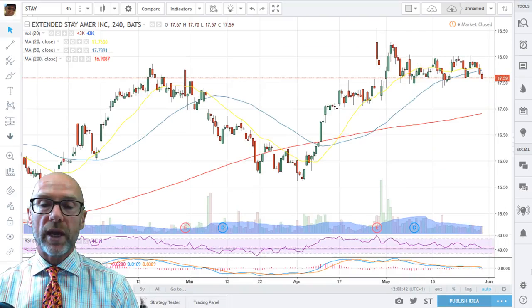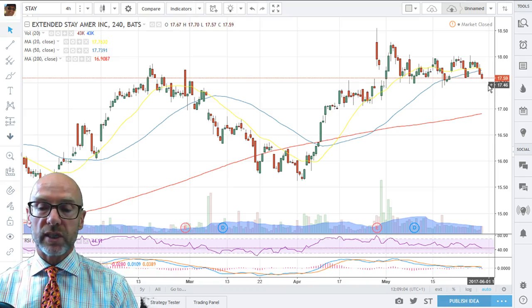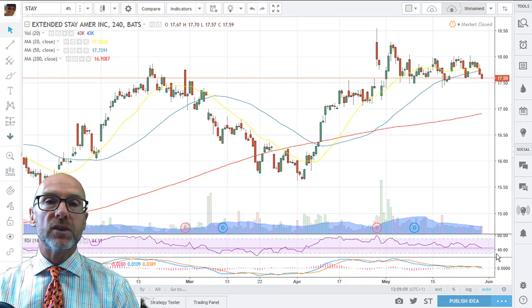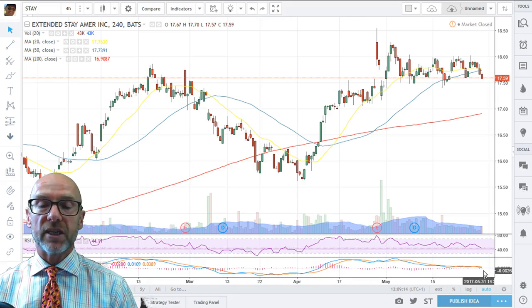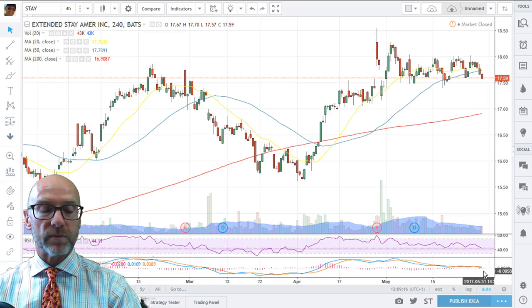On the 4-hour chart, you can see we've had a flag. Again, it found support at the 20 and the 50 moving averages. However, we've now moved below that on yesterday's move. We've also broken the pattern of higher lows, so broken the trend, and really here further consolidation should be expected. The RSI is now indicative of negative momentum. It's moved back below 50, and the MACD has just started to flash a sell signal.